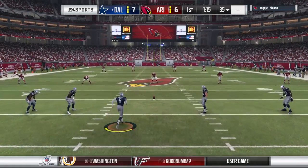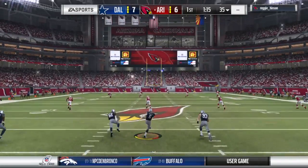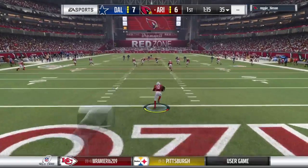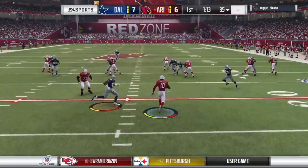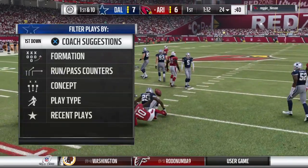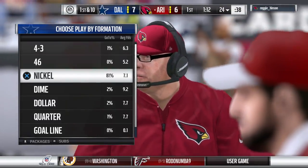Bailey now to kick it away after the touchdown. That'll be taken in the end zone. And he'll be brought down at the 23, make it the 24-yard line.